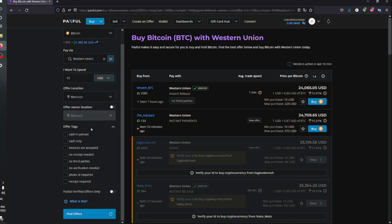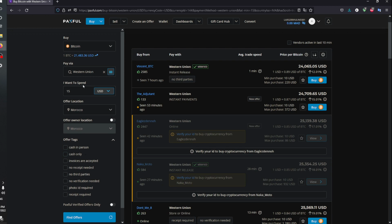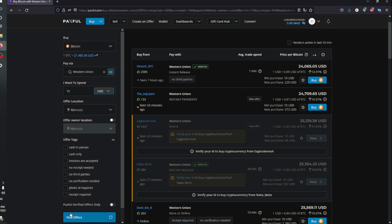You can choose the information. You can choose the payment method. You can choose everything from those filters and then click find offers. Note that some sellers don't require any ID verification. For example, this seller requires an ID verification.